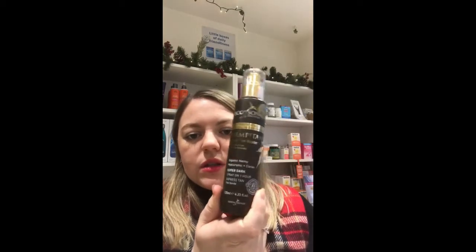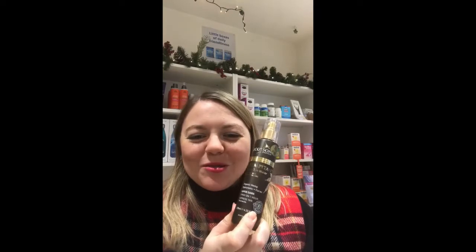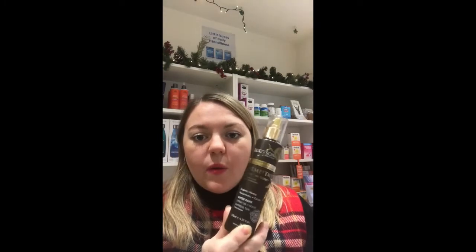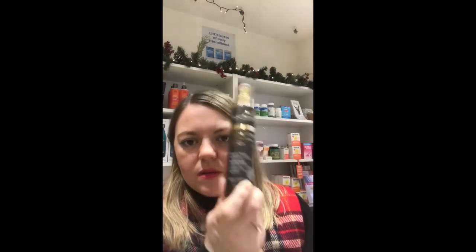This is the darkest one that they do, so they call it super dark. I would say this is like your really deep bronze, you know, maybe you'd been on holiday for a month, wouldn't that be nice? Somewhere hot and tropical, that's that kind of deep glow but without the sun. And again, this one is dark in 1 hour, so if you're in a rush, this is your go-to one.